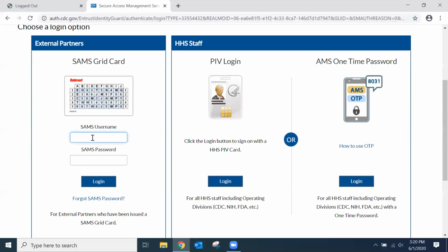And again, most of you, if you've enrolled your facility for only the COVID-19 module, this whole login process will look different for you. You won't have a grid card, for one. It's just a couple extra steps that I have to do, and some of the screens will look different as well.